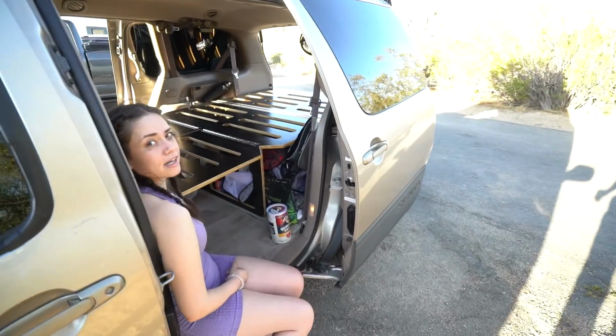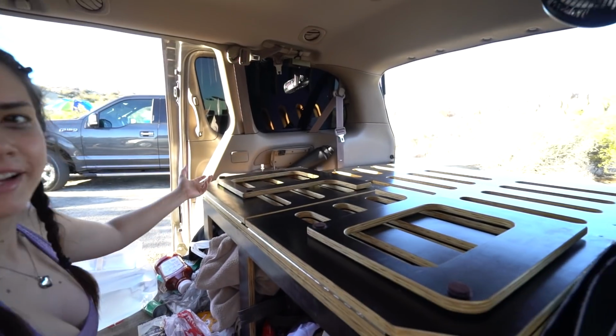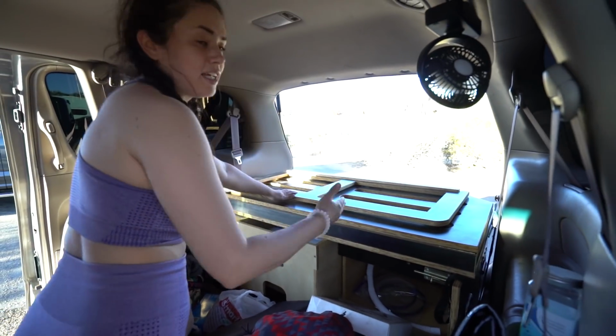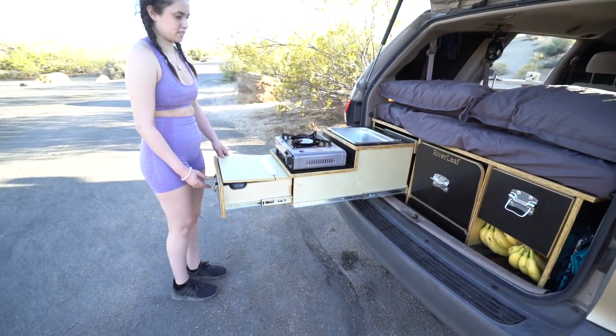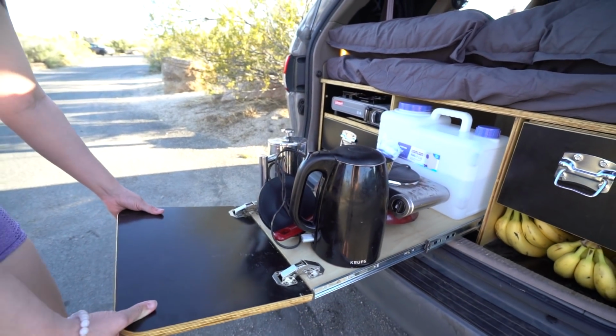Okay, now, the moment you all have been waiting for, the actual tour of the van we're gonna be living in. Let's do it. Okay, let me walk you through all the details.